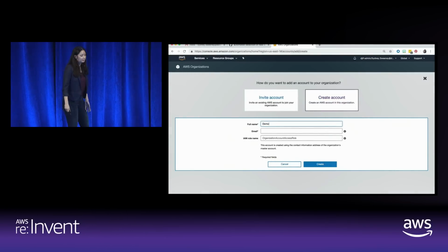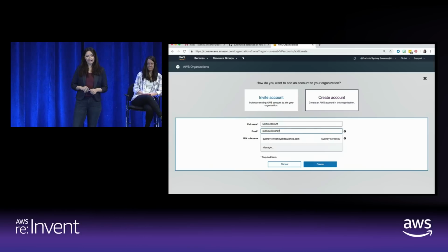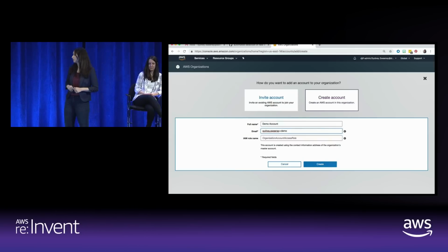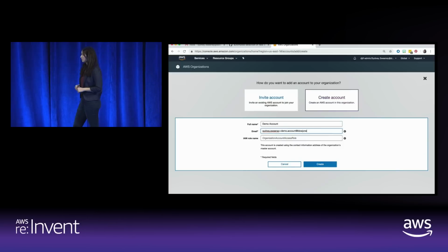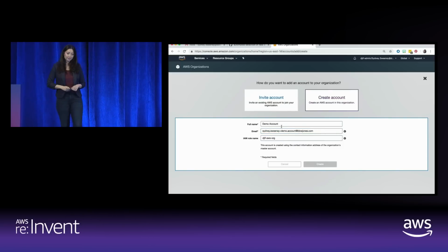So you have to enter a name for the account and an email. And I'm also going to create an access role to show how the master payer can access the new account as it gets created. We give it a particular name, which we'll come back to later.